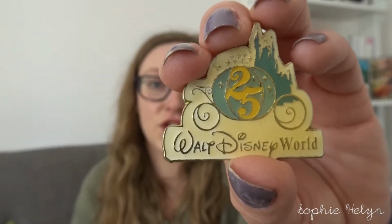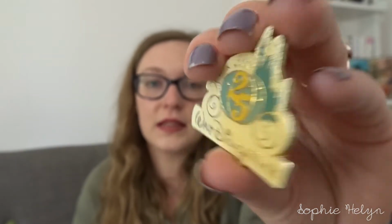on eBay. It has got some discoloration in the resin, and a lot of pins that have sort of this clear white enamel do end up showing their age quite a bit like this, especially some of the character ones that have an actual picture on them. They can start to discolour, but this was really cheap, and I thought it's just a little filler to go on that board, so I got that one.